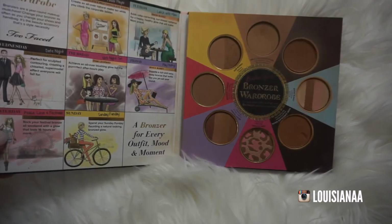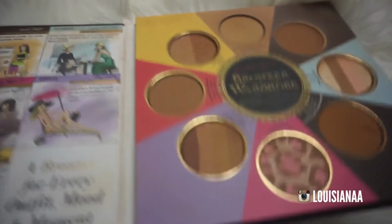Oh, and I just realized I've got the Too Faced Wardrobe Bronzer book. Love this.